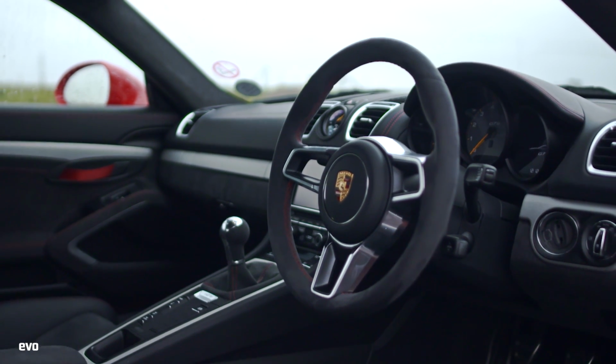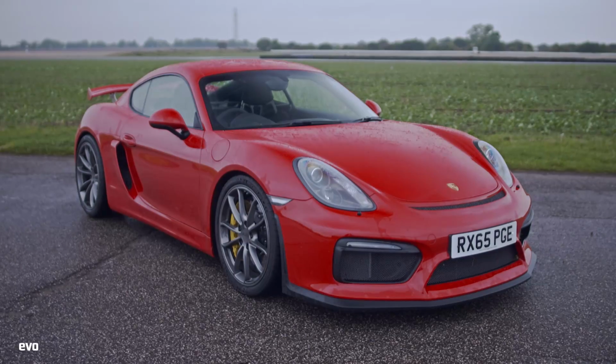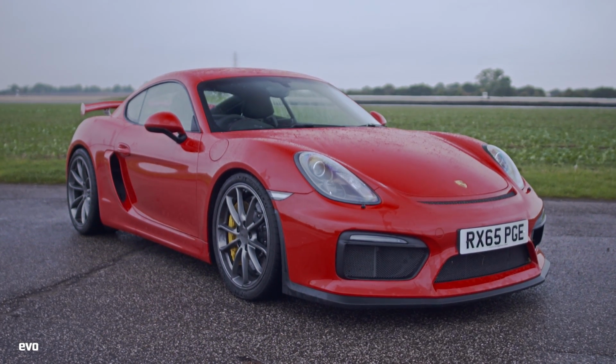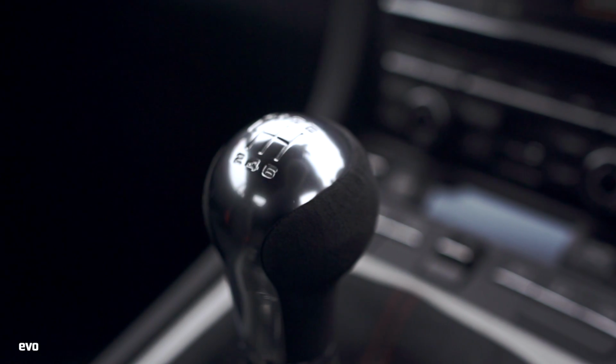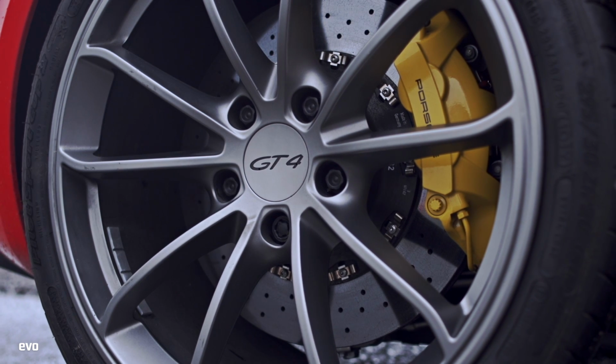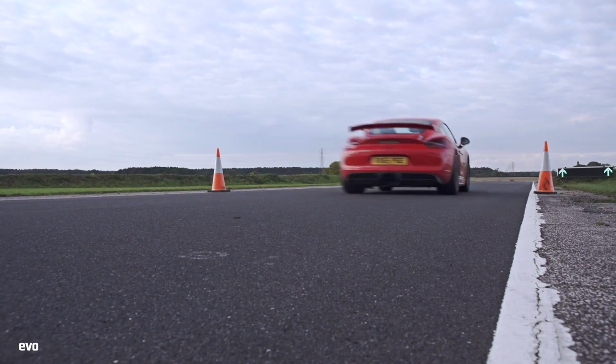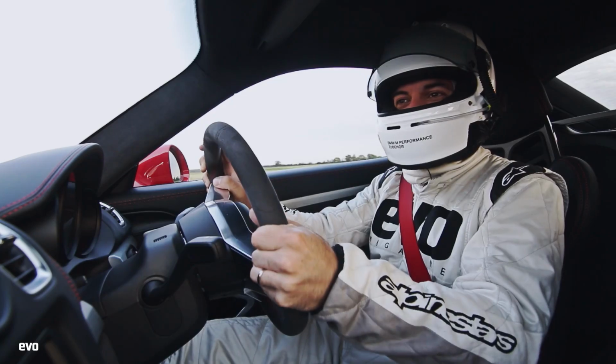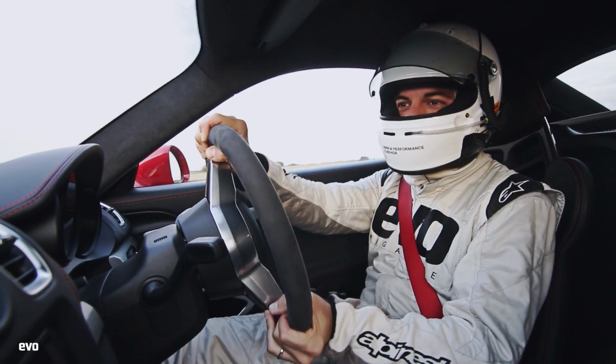You may have heard of it. Developed by Porsche Motorsport, the same guys who gave us the GT3, fitted with a manual gearbox, to say it's captured the imagination of enthusiasts is a bit of an understatement. Here it is again, probably being brilliant. So the Cayman GT4, what more can we say about this car? It's our reigning car of the year.